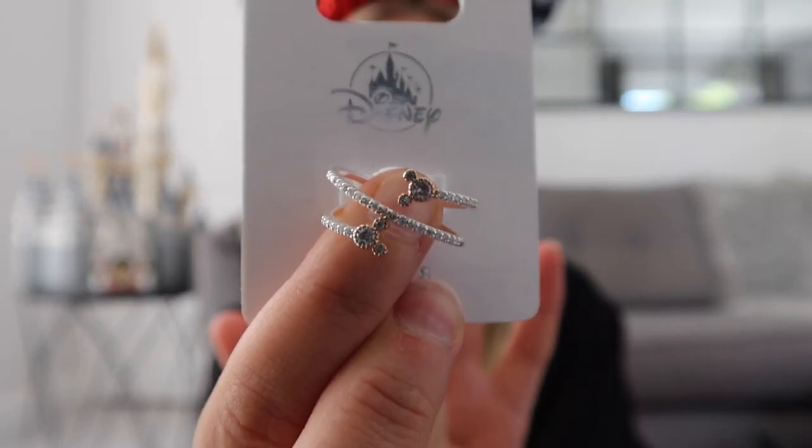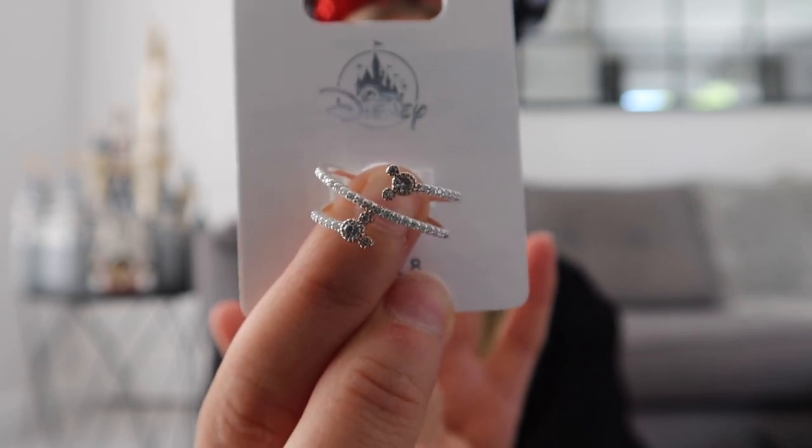And I also got a really sweet ring to go with the earrings. I didn't buy them from the same place, I don't think. I can't remember where I got the ring from. Really sweet. Can you see the little Mickeys? They're so sweet. And the price point of that was $24.99, $26.61 including tax. I can't wait to wear that. So that is that.